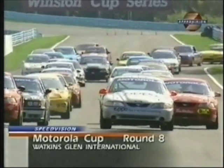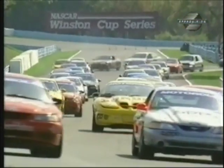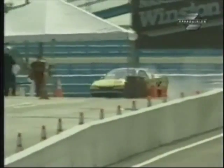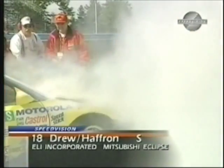The car is coming down the straightaway headed for the start of the Motorola Cup round here at Watkins Glen. Looks like we've got another huge field from the look of things as the Grand Sport cars come by. We've got a car with a problem right off the bat. The 18 Mitsubishi Eclipse of John Drew and Neil Hafron on fire. He stopped it along pit lane and immediately the safety crews go to work. But it certainly doesn't look as though their day's going to go too much further than that.